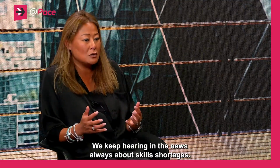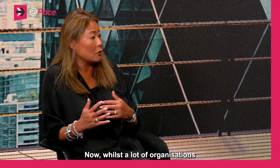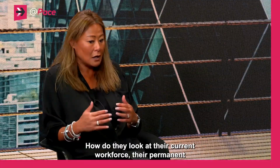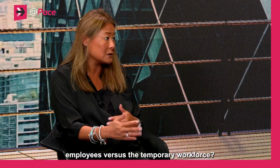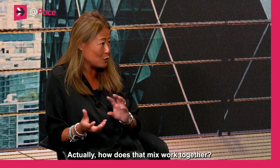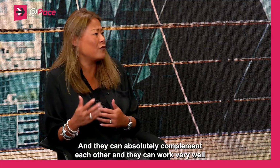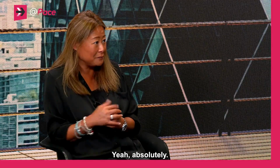We keep hearing in the news always about skills shortages. What does that actually mean? Now, whilst a lot of organisations understand that they have skill shortages, where do they go and find that? How do they look at their current workforce, their permanent employees versus their temporary workforce? How does that mix work together? And they can absolutely complement each other, and they can work very well together to ensure that they're fit for the future.